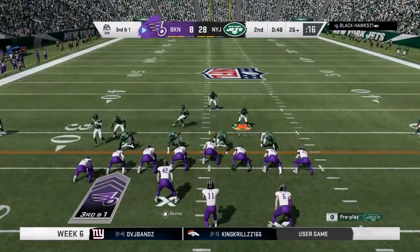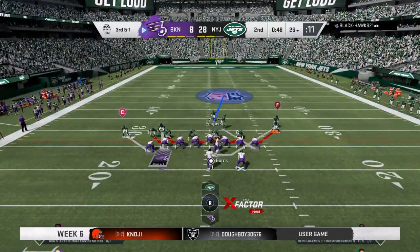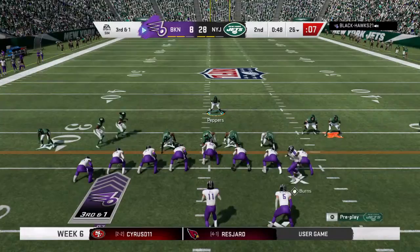Check 59. Mike is 59. Mike is 59. Rip right. Look at me. Zipper. 59 is Mike. Check 59.